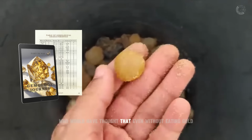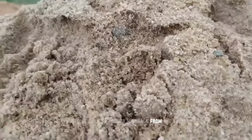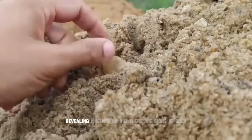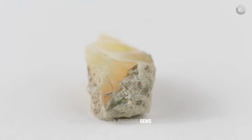Now, who would have thought that even without eating gold, termites and ants would be able to absorb minerals from the earth and then eliminate all the excess minerals on the surface, revealing whether or not there are signs of gold, diamonds, and other precious gems underground.